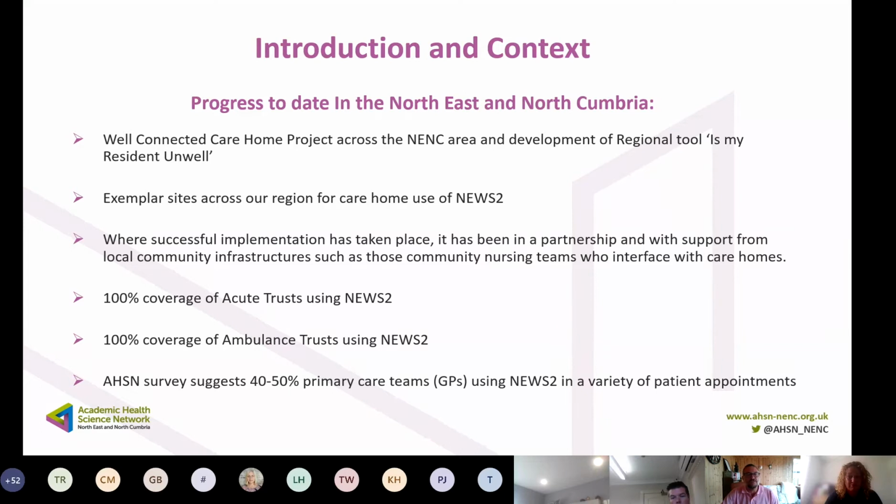And 100% of our acute trusts are using it. The ambulance service is using it. And about 40 to 50% of primary care teams and GPs are starting to use News 2 in a variety of appointments. So actually, as a standardized score, it's a really useful thing for us to start thinking about when we think about deterioration, either for ourselves as individuals or for the people that we're looking after. And if we can create a common language around that, then actually that's a really, really helpful thing to do. Next slide, please, Sarah.